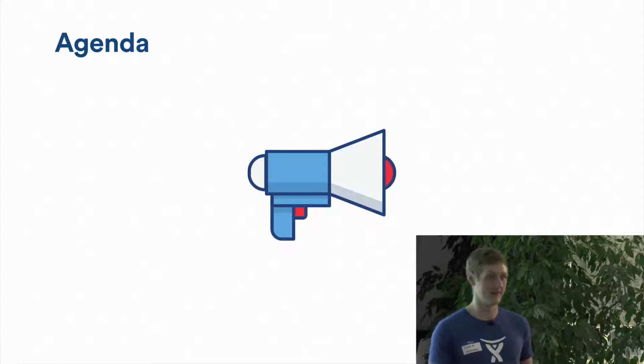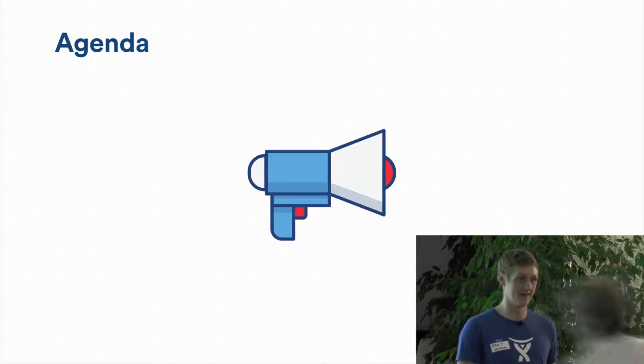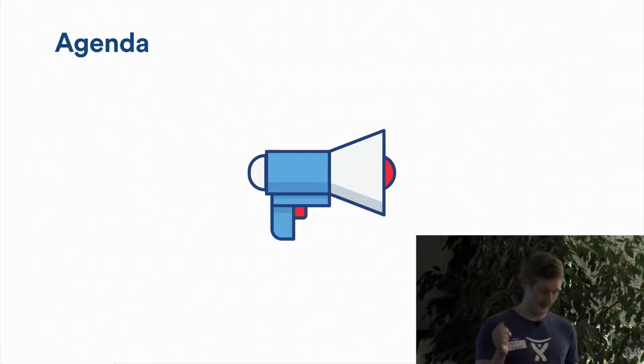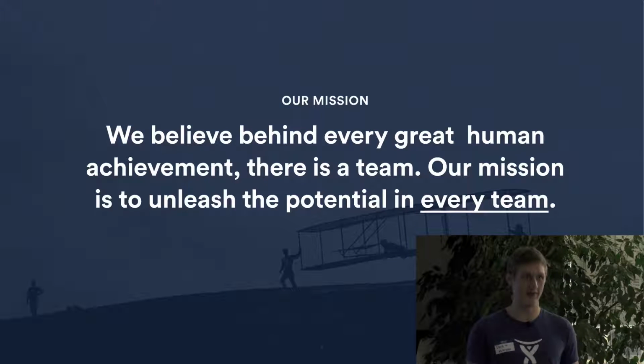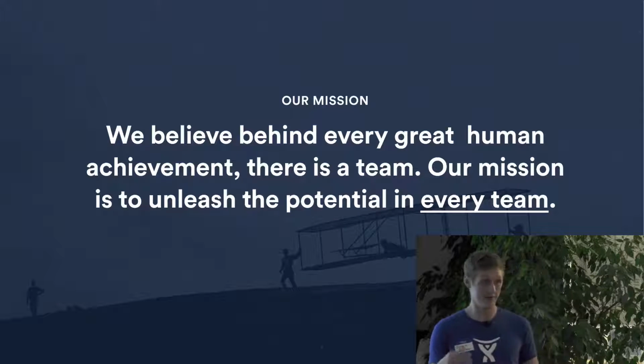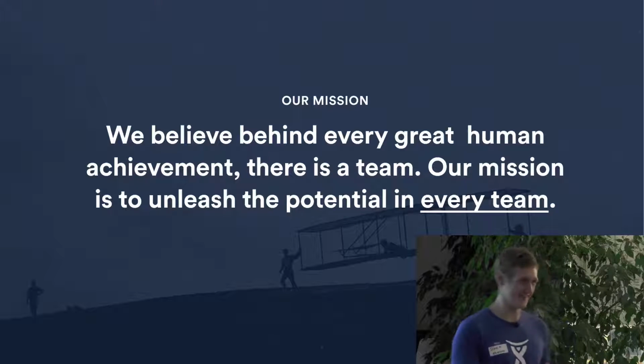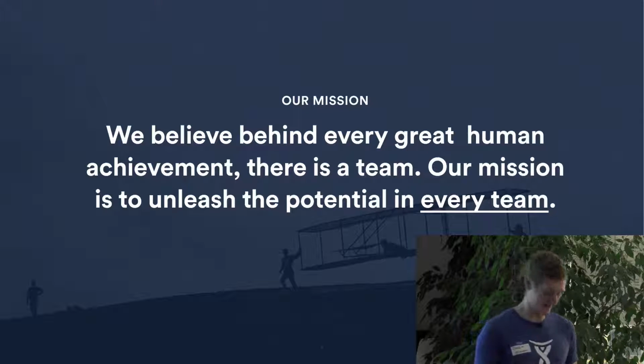If we're going to talk about listening to your customers, the first thing to know is who your customers are. And that's really important. Atlassian has a big mission, and so when we think about our customers, we think about our mission. Atlassian's company mission is to unleash the potential in every team. Atlassian believes that they build tools that help teams work better together. And so in order to achieve our mission, we need a lot of people to use our product. We need every team to use our products if we're going to achieve our mission. So we need a lot of users.